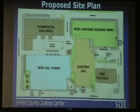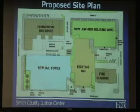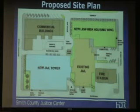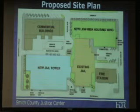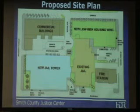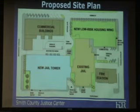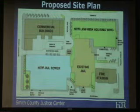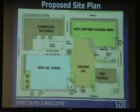So what we looked at is separating that housing wing out and taking it away from the taller jail tower, which you see on the lower left. We are connecting the low-risk housing wing to the existing jail. It will connect on the first floor and also at the second level. And so that's up in the upper right corner. The lower left is the current site where the Smith County office building is located, and we're looking at putting a jail tower there that would house all of the other beds for this jail facility.